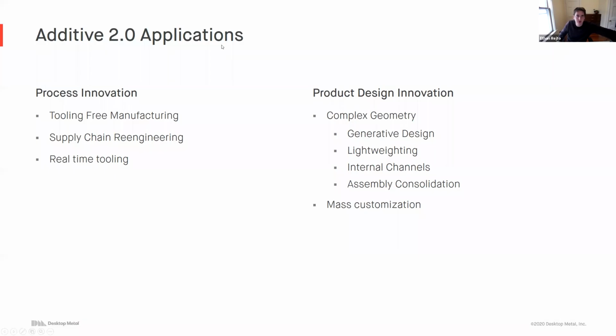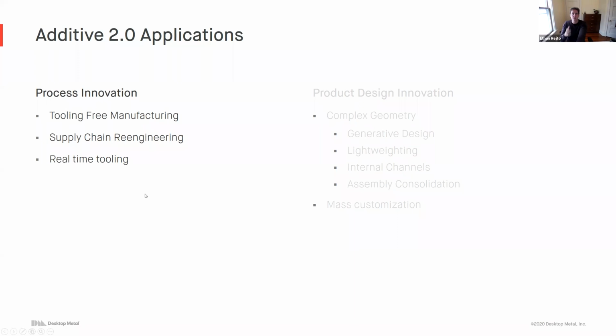Like I mentioned earlier, we split these benefits into two different sections. We have process innovation, which includes benefits like tooling-free manufacturing, the supply chain reengineering that's possible with these systems, and things like real-time tooling. And then you have your actual product design innovation, which is things like new features that are possible with this system. Let's jump into it. We're going to start by talking about process innovation, and we'll start with tooling-free manufacturing.